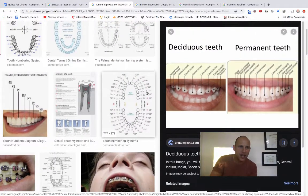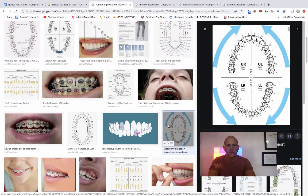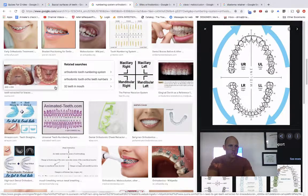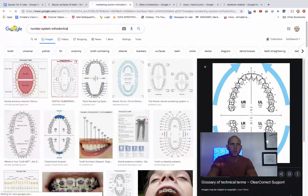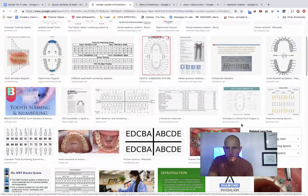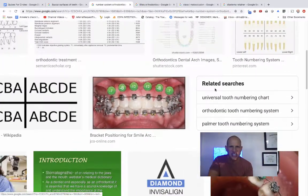Okay. Now looking at a different view here. Let's see here. Here we go. Perfect. There's a bunch of different numbering systems in orthodontics. So I'm going to try and show you the numbering systems. The one that we use is the one upper right, 1, 2, 3, 4. Here's another way to look at it. So if you put the teeth in the top, right, 1, 2, 3, 4, 5, 6, 7, 8 on both. Does that make sense? Let's see here.